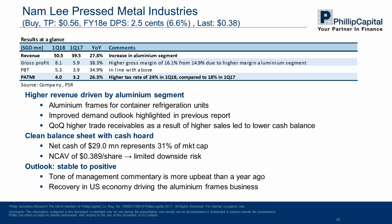So first thing, revenue, you can see it has increased almost 30% year on year. That was attributable to their aluminium segment. Gross profit was higher, almost 40% year on year. And gross margin also was higher year on year due to the higher margin aluminium segment. Right to the bottom line, PATMI was 26% higher year on year. So the higher revenue was driven by the aluminium segment. This is likely referring to their aluminium frames for container refrigeration units. We have already highlighted in our previous report that there's an improved demand outlook for this product.